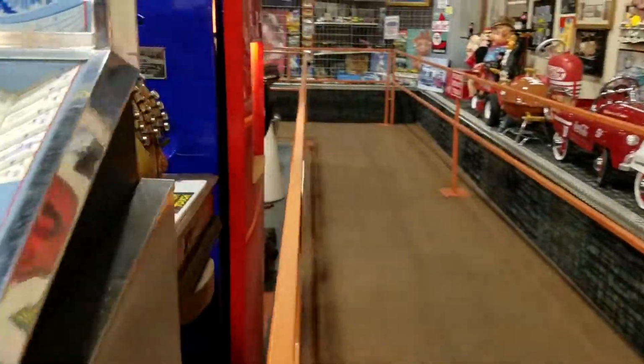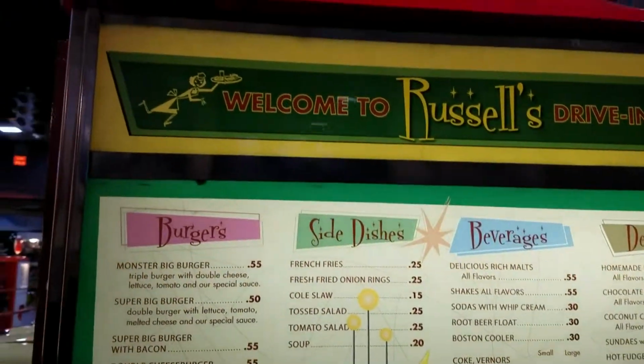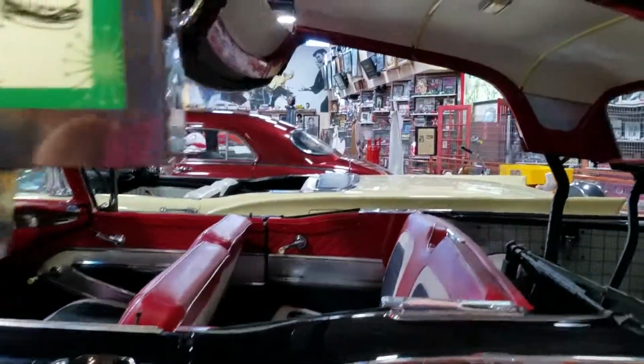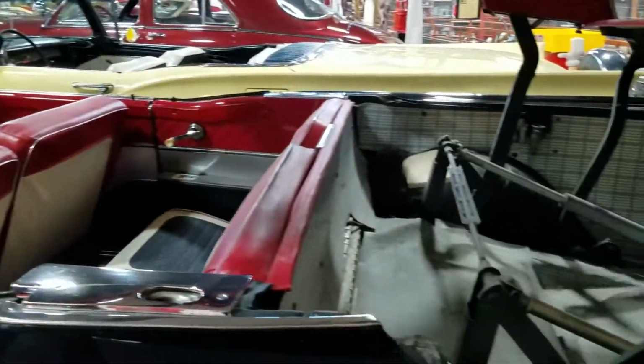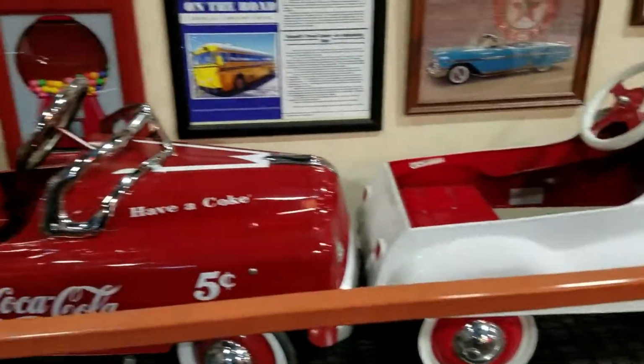We'll go around the corner. There's another jukebox. Another cash register. And a gas pump. Welcome to Russell's Drive-In. Oh, I wonder if we had a drive-in back in the day. And then here's how that Skyliner opens. Look at that. That is so cool. How small is it up in there? And then here's one of those kids ride-on toys. Oh, sorry if I moved it too fast. But over here, there's a kids ride-on toy.